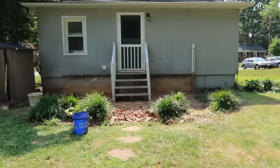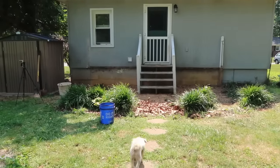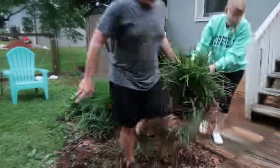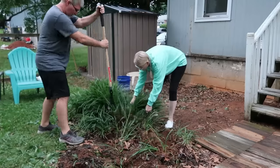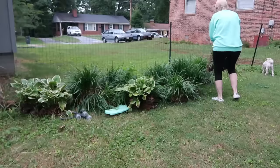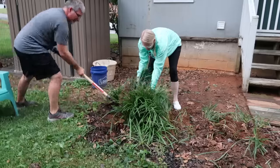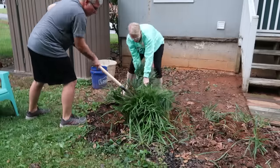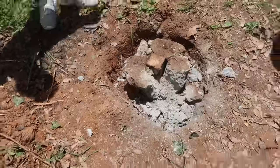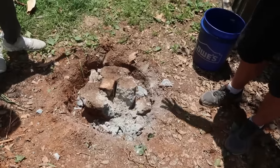Okay, so this is the end of that day. It was exhausting, or actually this is probably another day, I can't even remember, but that's what it looked like when we got the deck pulled out, and we did move the old stairs just over to the door, just until we got the new ones built. And this was after we'd had some rain, so it was still difficult. These things are so hard to pull out, but we were able to get them out the rest of the way. This was the concrete that held the deck in place.